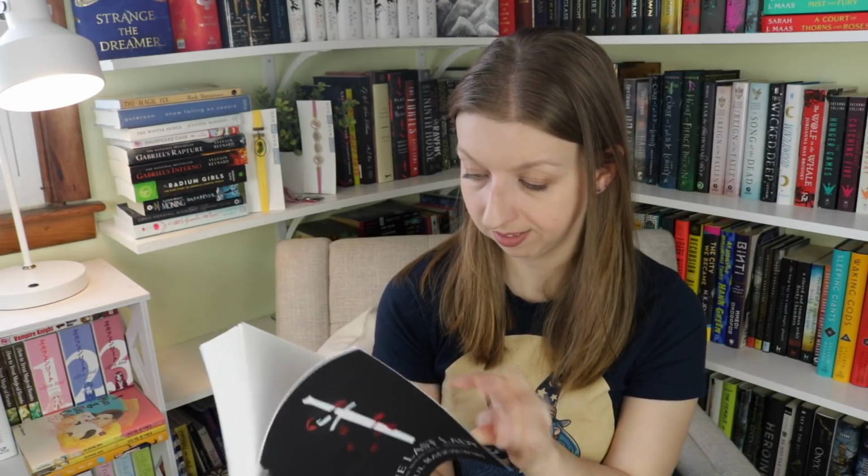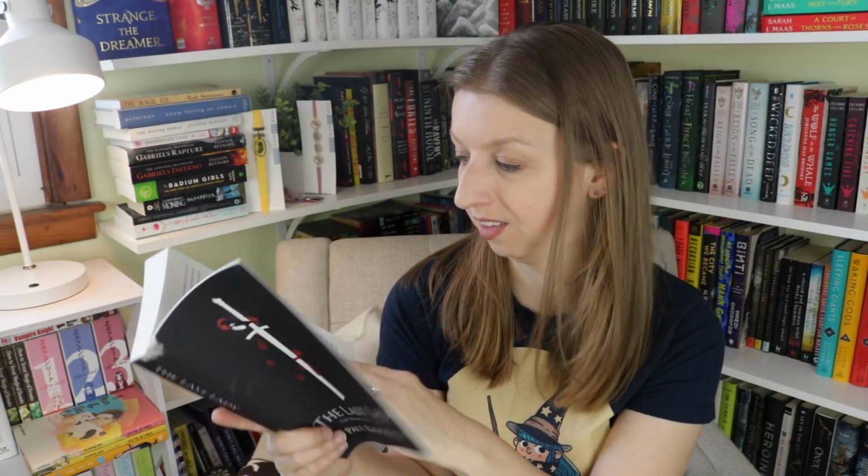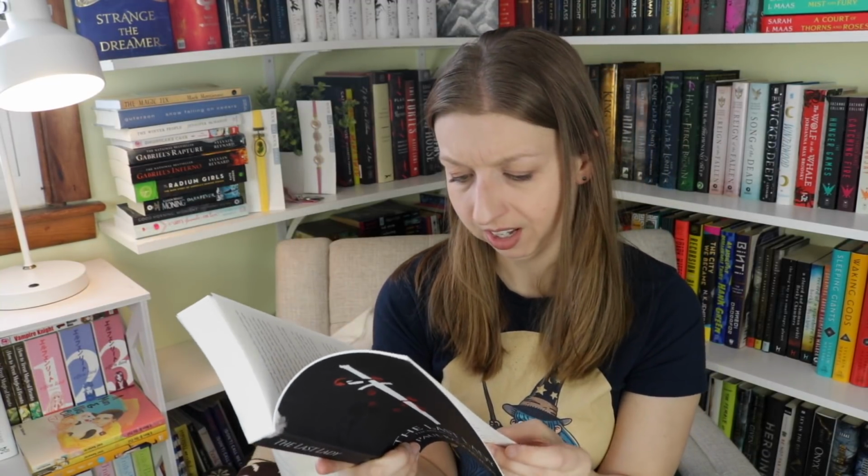This looks amazing. Honestly, the formatting of this book is really cool. I like the little magpie symbol that's in the page breaks. I like that. I also like the font. Okay, thank you, whoever sent this to me.